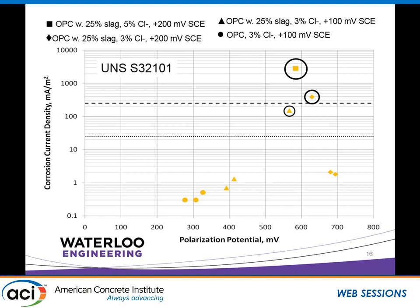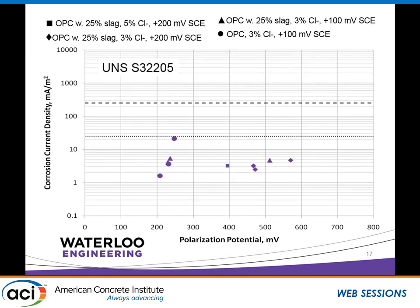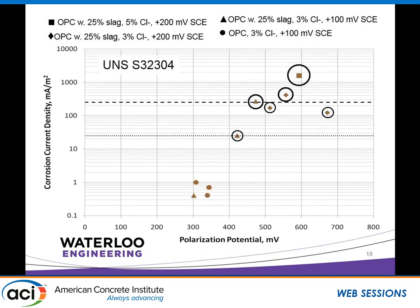These did not corrode at all. And this is the 2205, which showed no corrosion in any system. And this is the 2304, which showed 3 specimens corroding below the failure line and the other ones not.